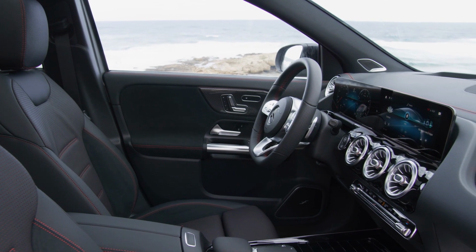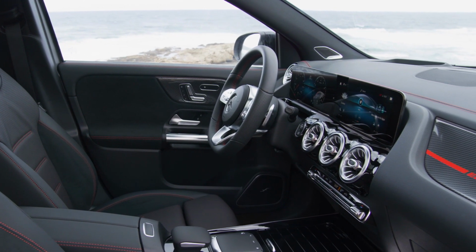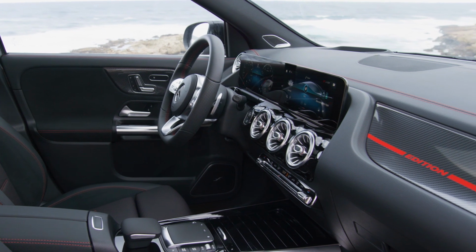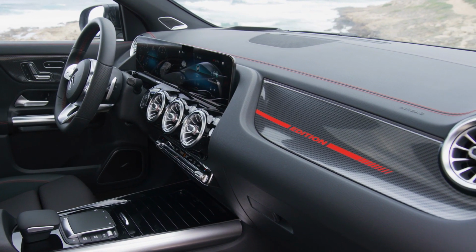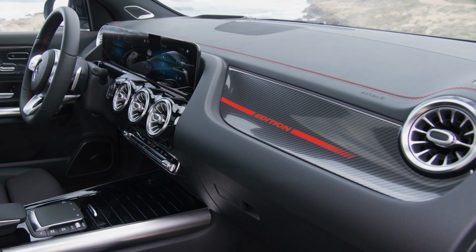Now inside you have a dual screen layout, which we saw on other Mercedes models. So two screens, each one being 10.25 inch, and in this top trim, of course you can have them a bit smaller, but this one does look the best.